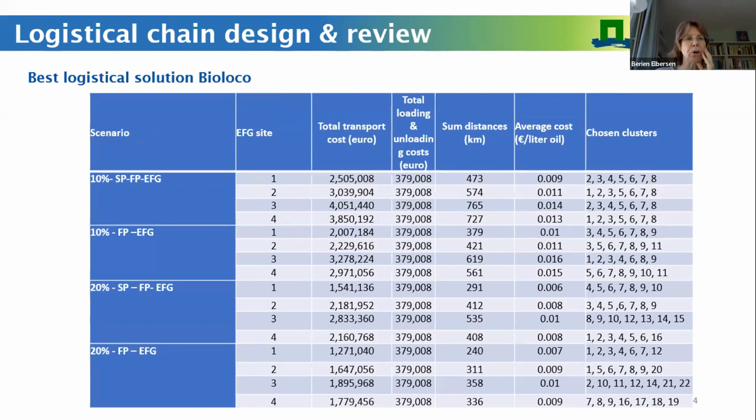And these are for mobilization of 10% in a chain with slow pyrolysis, fast pyrolysis to EFG. The first one is the best because the sum of transport distances is lowest, and the average cost per liter of pyrolysis oil delivered at the EFG plant gate is the lowest. That is also the one we selected: 10% fast pyrolysis EFG, 20% slow pyrolysis, fast pyrolysis EFG. So these are the four options that we assessed.